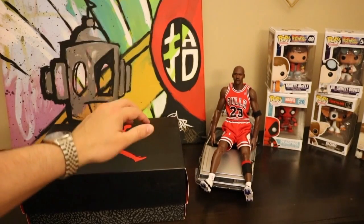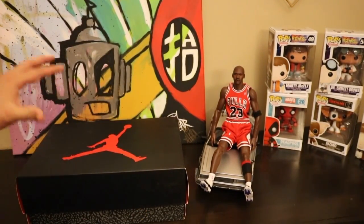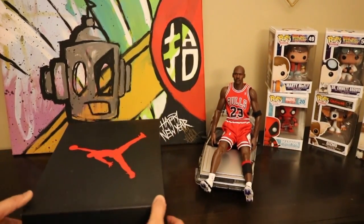And I love this sneaker. I mean, this sneaker brings back very, very good memories for me. I saw the slam dunk contest back in 1988 when Michael Jordan and Dominique Wilkins were competing. And Jordan actually wore these sneakers that I'm about to display today that I picked up, and I'm really excited to show you. Without further ado, let's just get into this.